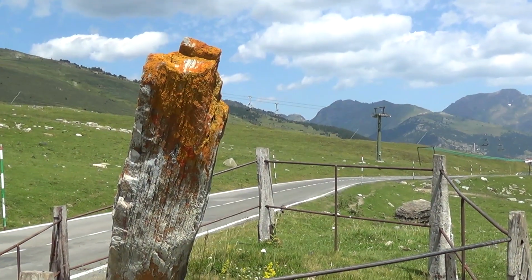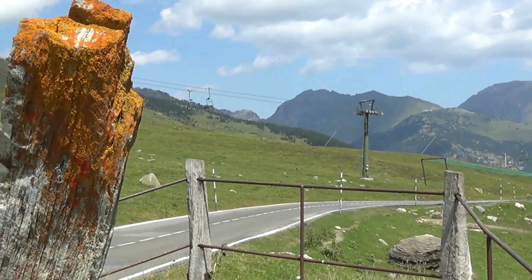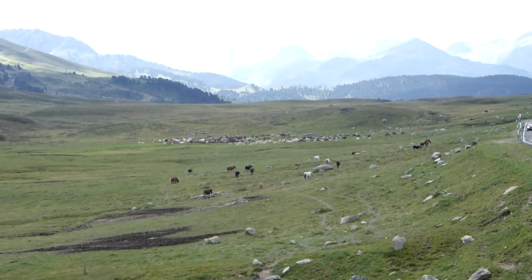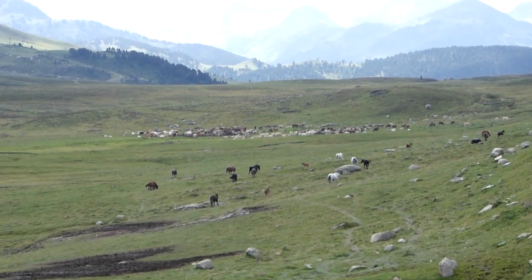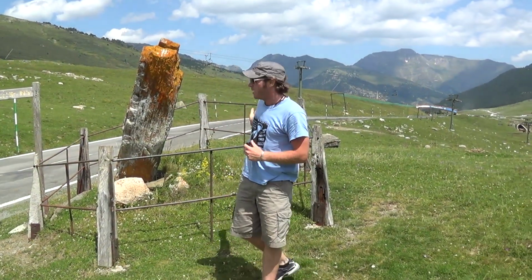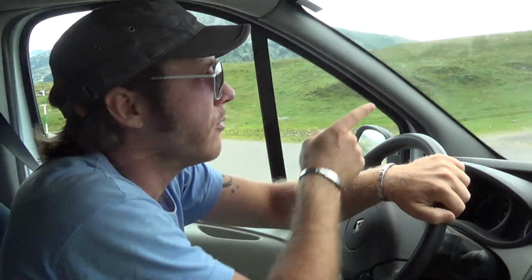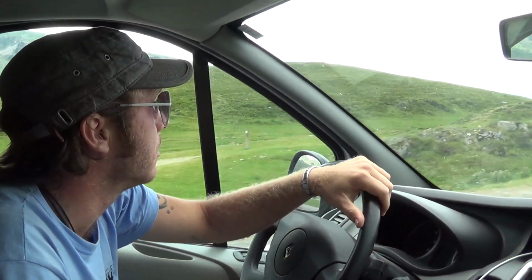So you can see the ski lift in the background, so we're obviously up really high, and this whole area would be covered in snow for probably like 7 or 8 months of the year. Beautiful scenery, but we're going to carry on heading out and find the next spot where there are more megaliths such as this one. Just driving past the one we saw last night.